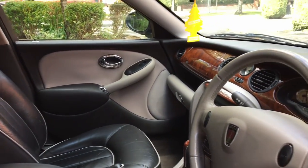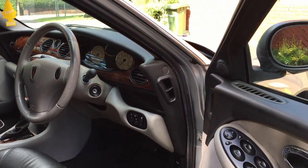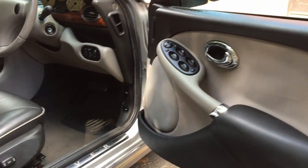Right, I think we'll look around the interior of the 75 now, and it's just gorgeous. All the materials used are of such high quality and they look so good. It's definitely a luxury car.